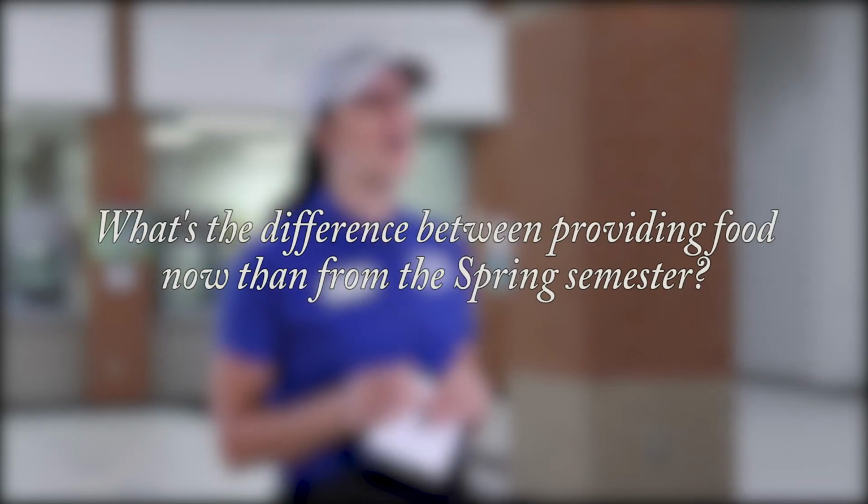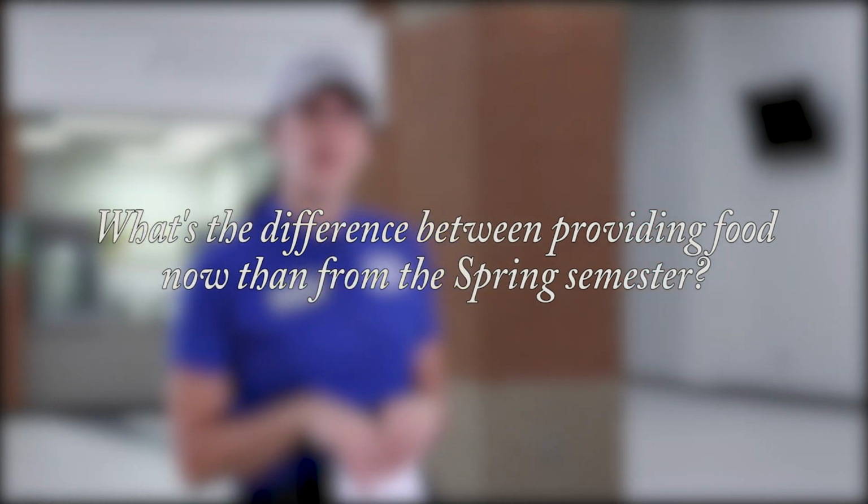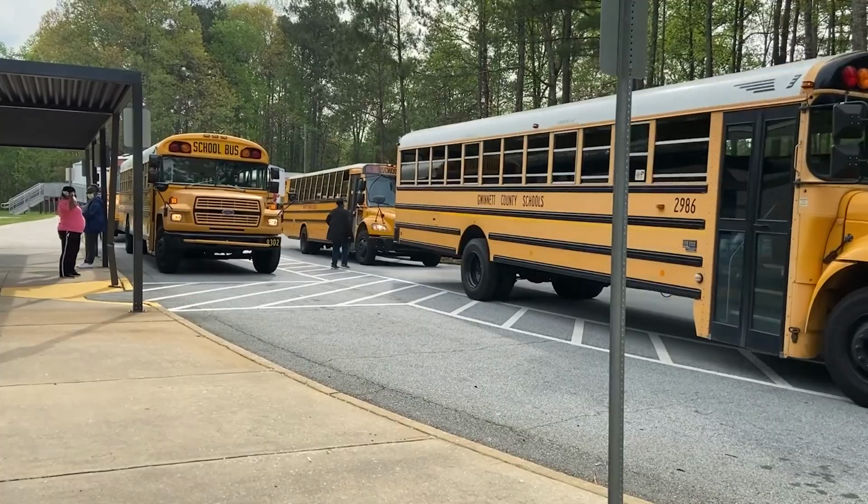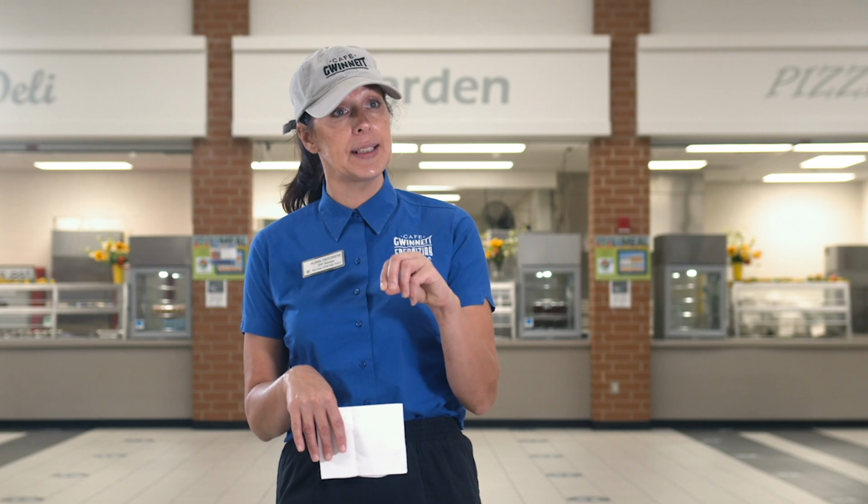As of today, everybody ages 2 to 18, regardless where they live in Gwinnett County, they can receive free breakfast and lunch each and every day. In the spring, buses were delivering. Now we're doing a curbside, which we pull our items, that we are selling for the day outside. Children or their parents can stop at any location within Gwinnett County at any school and pick up breakfast and lunch at no charge.